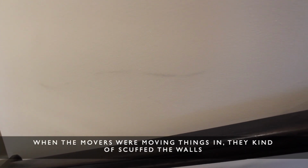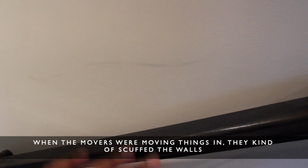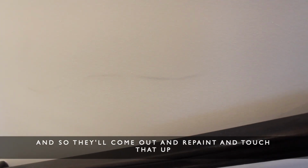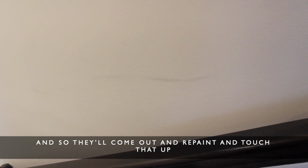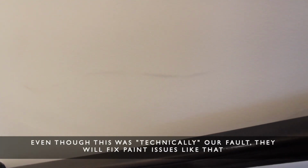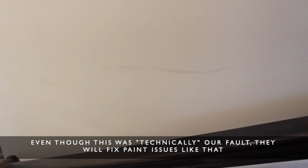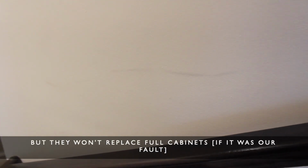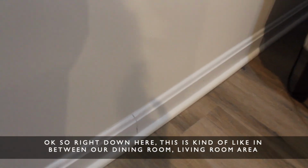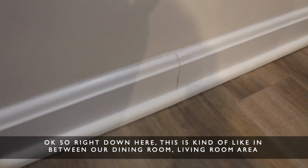Clearly, when the movers were moving things in, they kind of scuffed the walls, and so they'll come out and repaint and touch that up and everything like that. Even though it technically was our fault, they will fix paint issues like that, but they won't replace full cabinets.